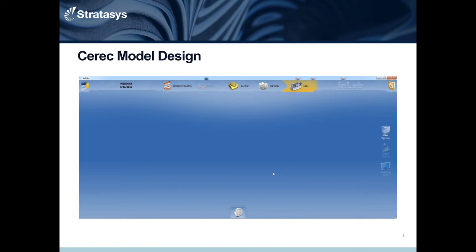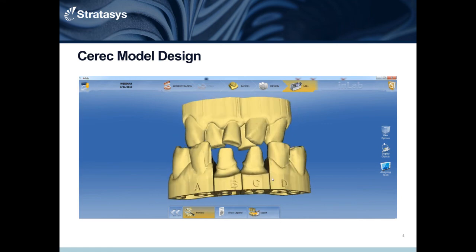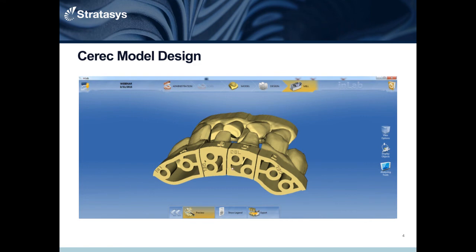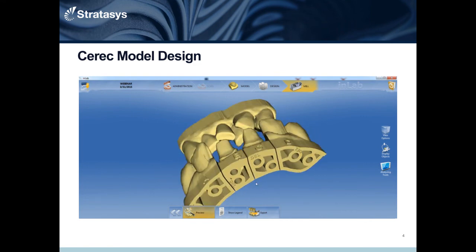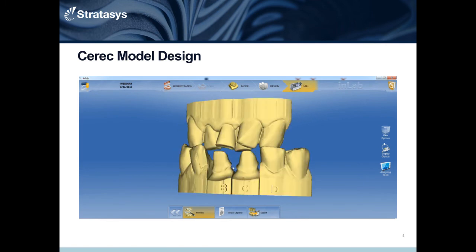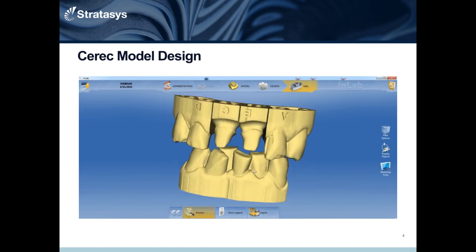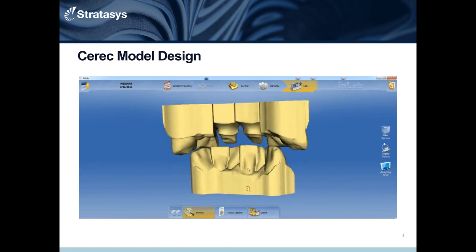Once that's done, the model's going to be created using the parameters and the design that we set. You can see the model has been hollowed out to minimize the amount of material used. There's labeling on the bottom, which is part of the case number, and the pinholes. There's also labeling on the side. There's uppercase letters for the upper model and lowercase letters for each piece of the lower model.